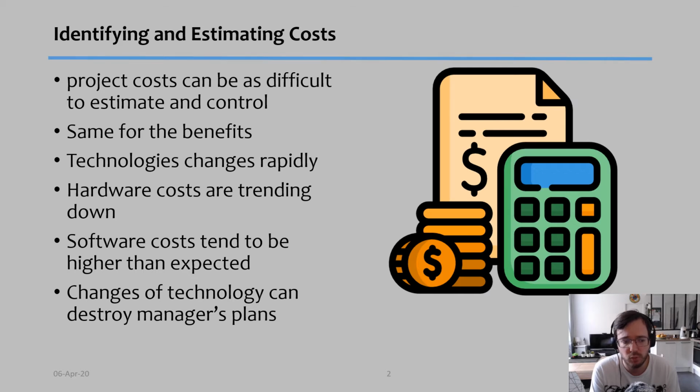The other thing about these changes of technology is that it can completely destroy management plans, and you might have to restart the process because a new technology came out, and if you launch the old technology, it would be obsolete or would not look so good.